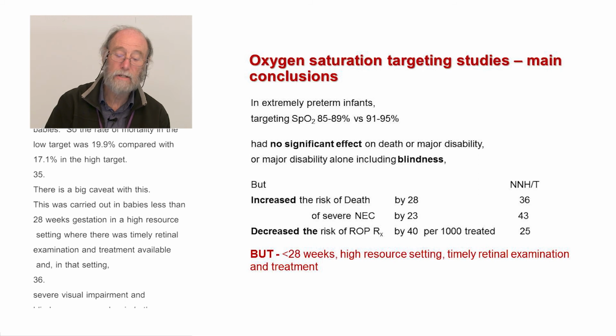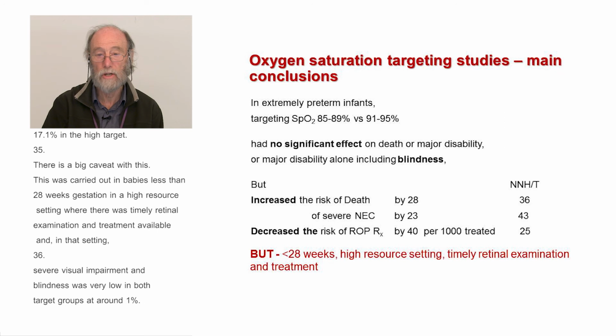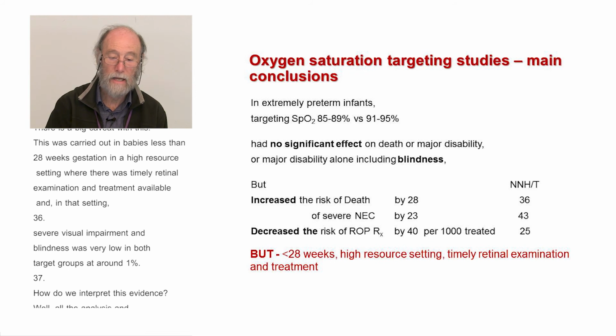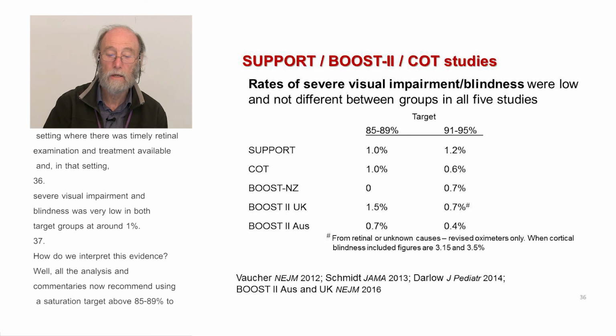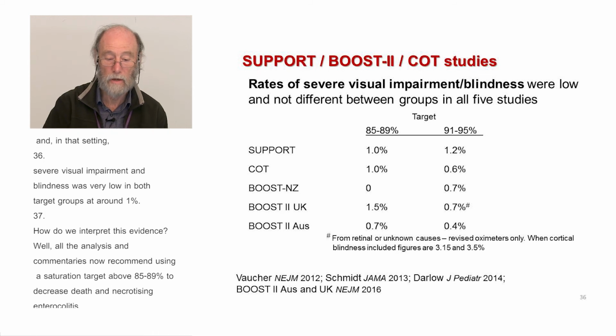There's a big caveat with this. This was carried out in babies less than 28 weeks gestation in a high resource setting where there was timely retinal examination and treatment available. And in that setting, severe visual impairment and blindness was very low in both target groups in all the studies at around about 1%.